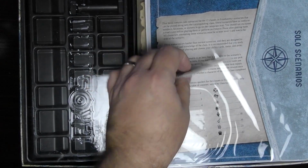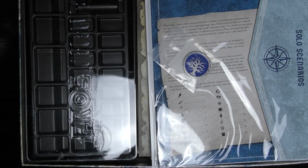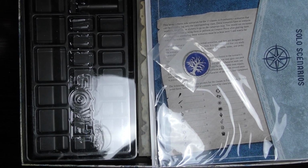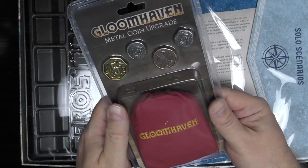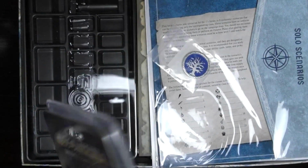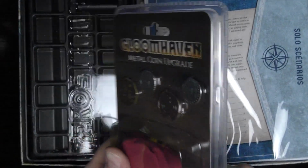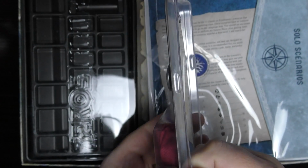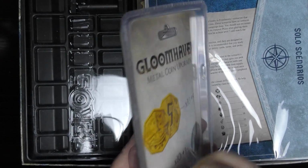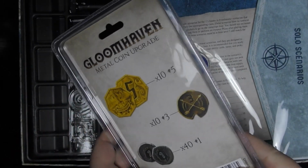And look at that. Even the solo rules and our coin fit in as well. Okay, so one last thing I want to take a look at is this upgrade for the metal coins. So they're in my least favorite kind of packaging, these old clamshells that don't pull apart, or maybe they pull apart. No, they seem to be heat sealed. Yeah, they're heat sealed, so you can tear up your fingers.